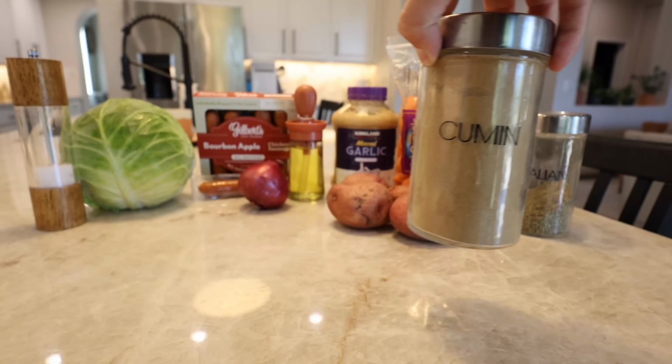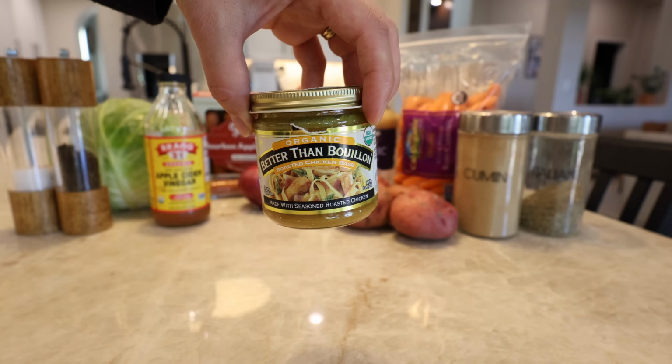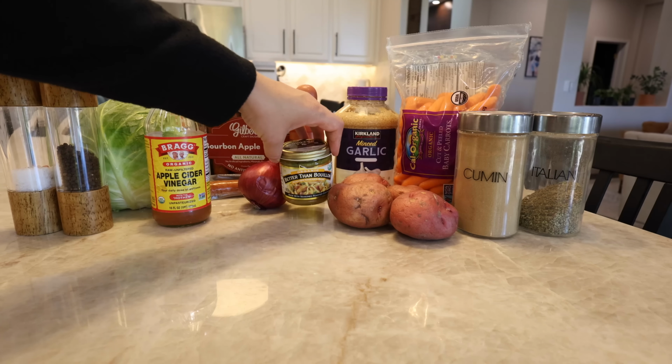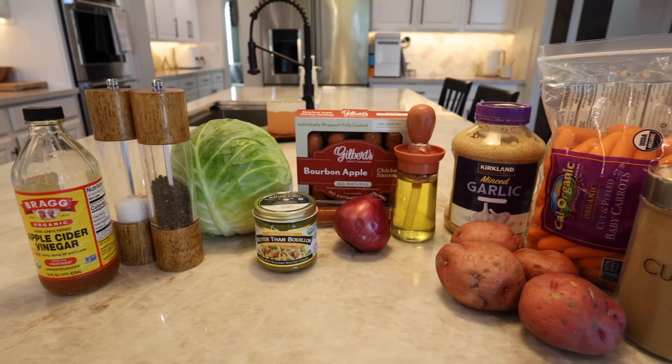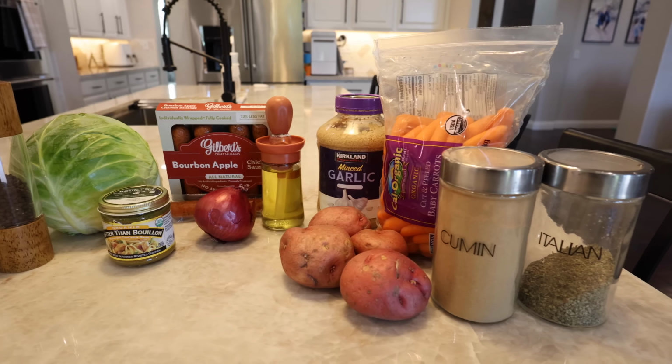Then for the seasonings, you're going to need 1.5 teaspoons of Italian seasoning, 1 teaspoon of sea salt, 1 teaspoon of caraway seeds or cumin as I have, and then half a teaspoon of black pepper, 2 teaspoons of apple cider vinegar, and then you'll need 6 cups of broth, and I am just using the Better Than Bouillon.